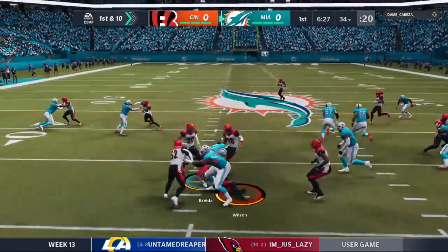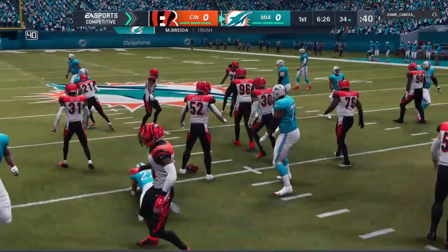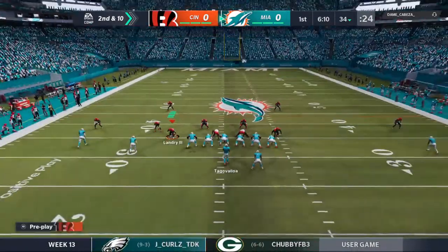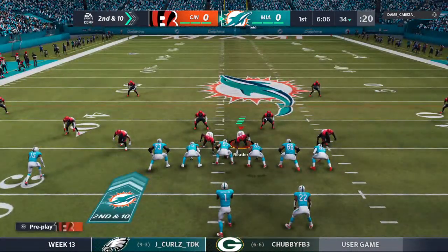They'll run for the first time here with Matt Breida, and he's going to be met at the line of scrimmage and taken down. It's Logan Wilson there to bring him down. No gain. So after the run for no gain, here's 2nd and 10 at the 34-yard line.